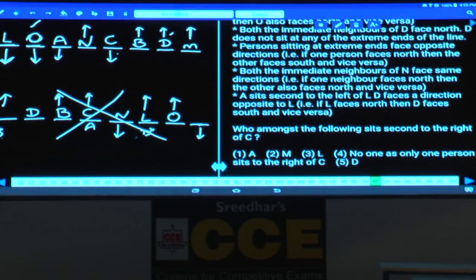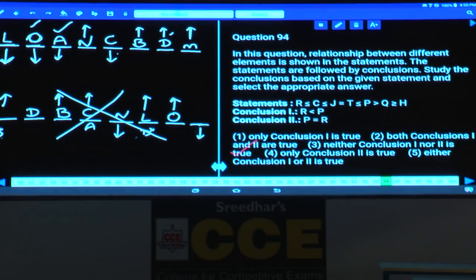Then next one, question number 93. Who among the following sits second to the right of C? Sits second to the right of C. C is facing towards south. Second to the right of C is A. Choice 1. And this is about question numbers 89 to 93. Then 94 to 98.